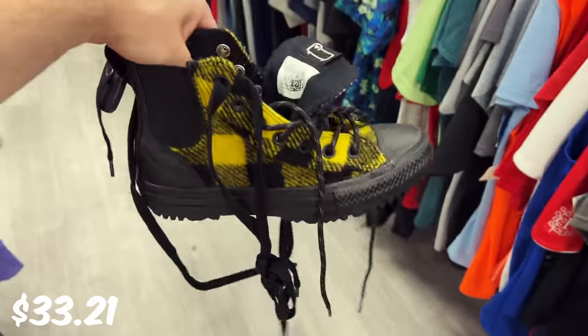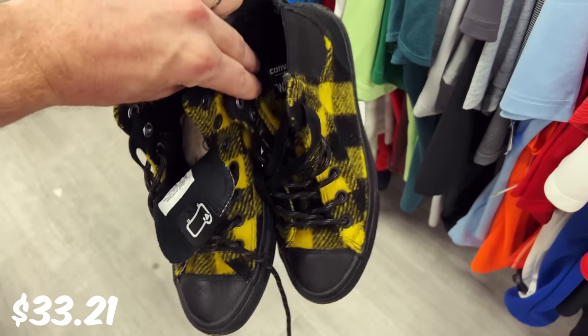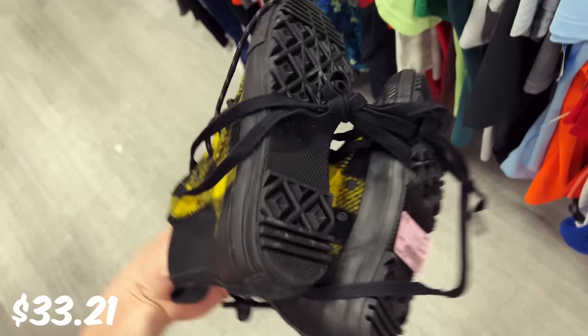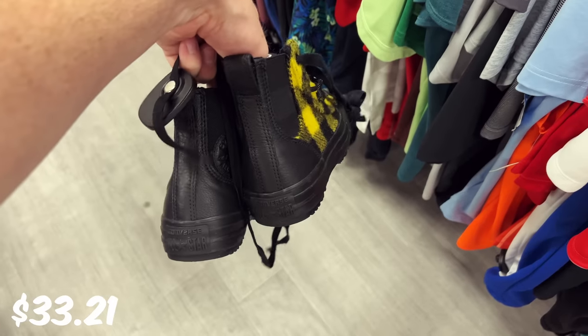Let's try it. A viewer named Nikki just dropped off these shoes with me and said that they're brand new and they go for a decent amount of money and they're only $14 here. So I think I'm gonna grab them. I think these are the Converse Woolridge. Shout out to Nikki for the awesome pickup.